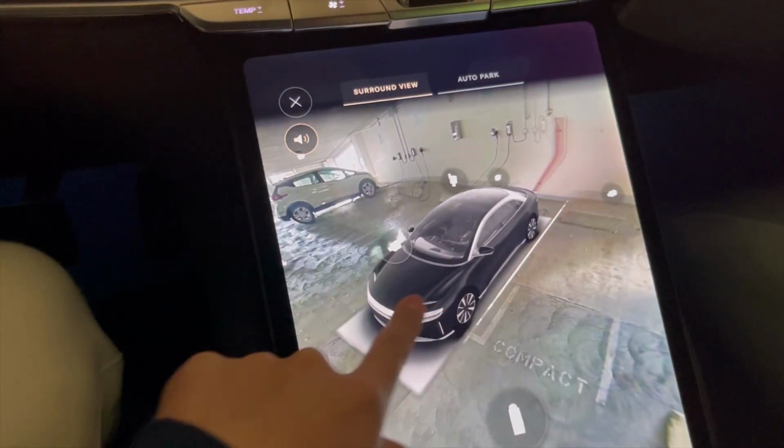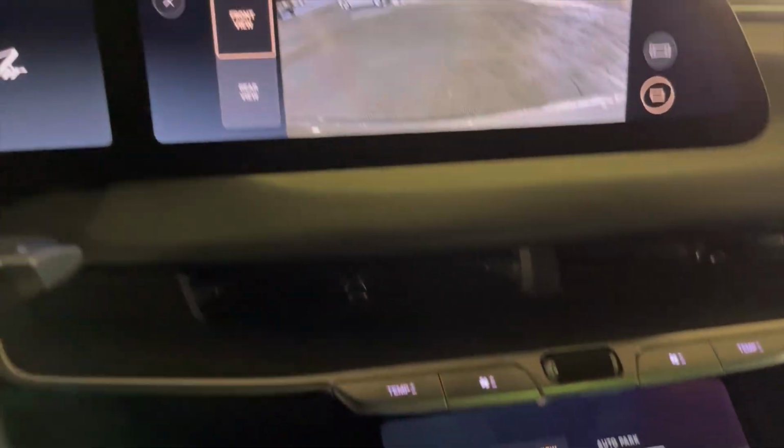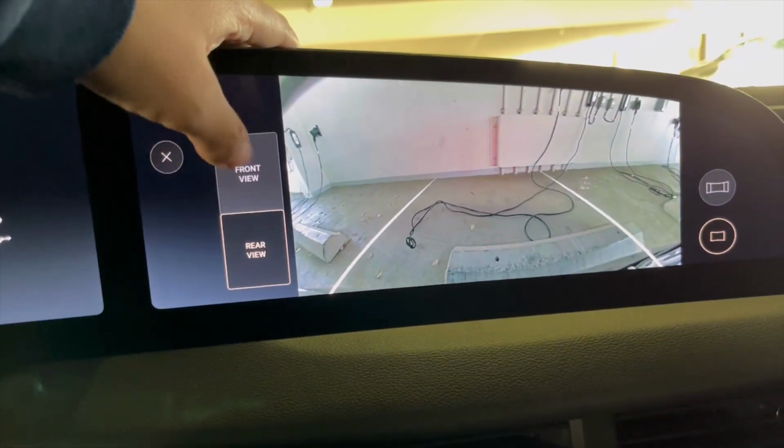Now, as for the car itself, software-wise, something from Tesla, you guys could probably guess it, Sentry mode. I honestly wished they had some sort of system to record your surroundings all the time. When you drive, when it's parked, it has a 360-degree camera, but it doesn't have recording.